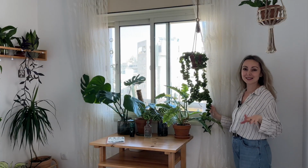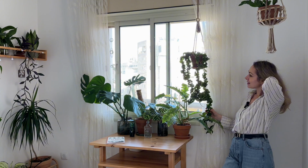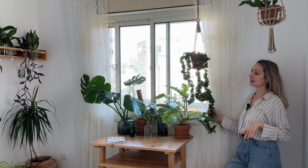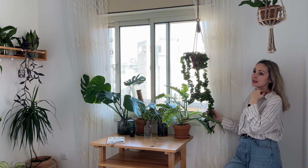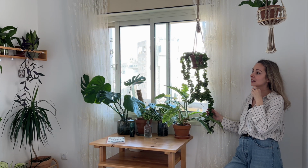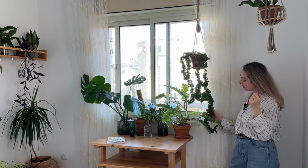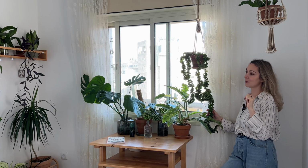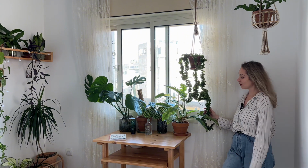There are a lot of plants in this space that I really love and enjoy. I think it's such good light conditions in this area that I can grow most of the plants I like here. Of course, succulents and cactus wouldn't really be happy in this space, but for all the other plants this is really perfect, especially in the summertime. There's some direct sunlight, and all of these plants just enjoy it so much.